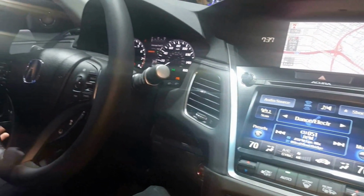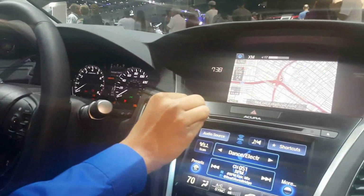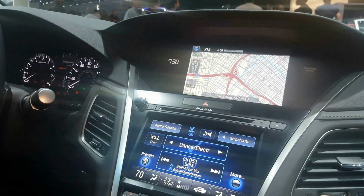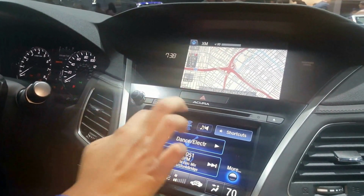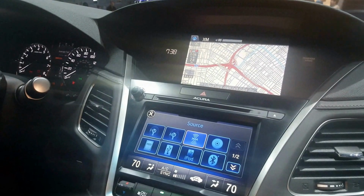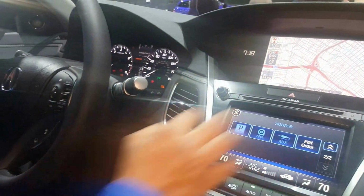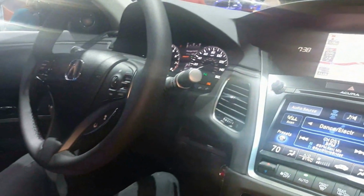Now this particular one has the Krell Premium Surround Sound System. It's a pretty nice audio system. You have a lot of different sources: AM, FM, satellite, Pandora, Aha. There are just so many audio sources to choose from.